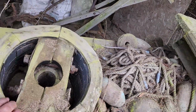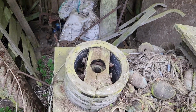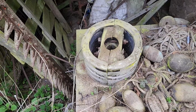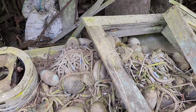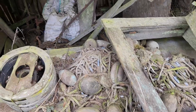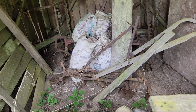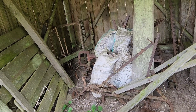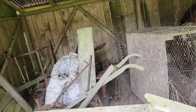Now, Tom worked for a short time up in Alaska as a whaler and a fisherman. So here's a little bit of remnants of that. Window frames from the barn. There's an old cultivator. So that was probably pulled by a horse, and the farmer would steer it.